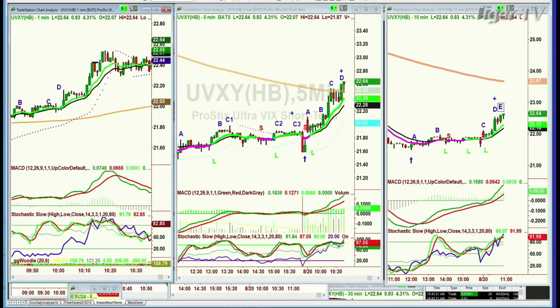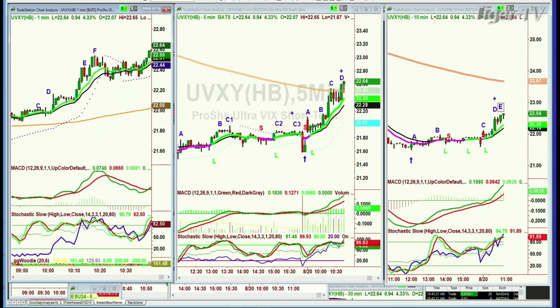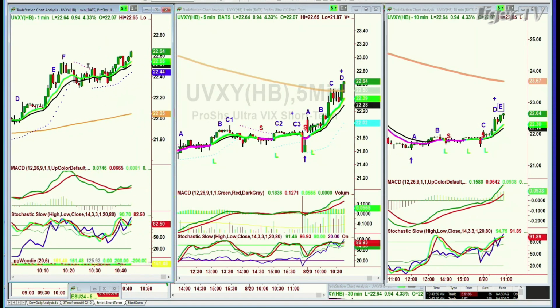It was about the UVXY. So I'm busy notating that right now. 1 minute, 5 minutes, and 10 minutes. Since this is so important because it's current. It's the market activity right now. I think that's an A. That's a B. C. D. Yes. So the UVXY trading at 22.64 is up 93 cents.